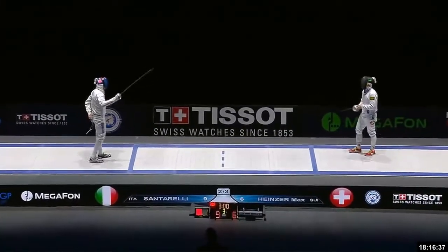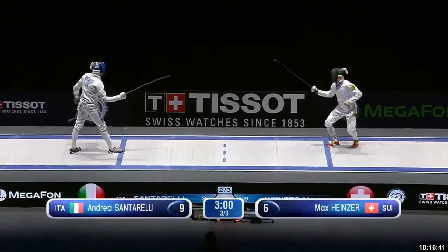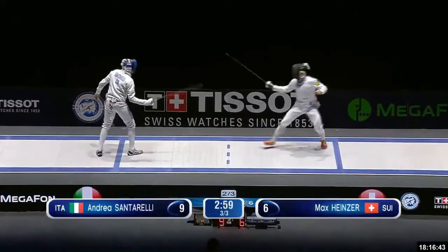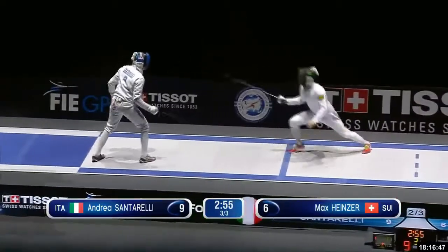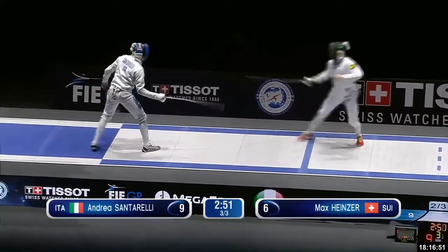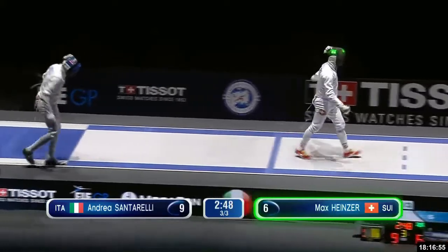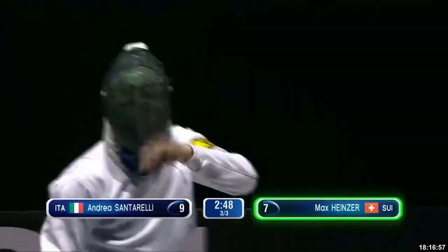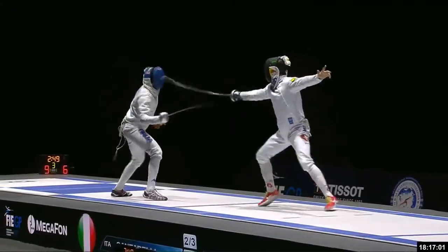Well, third and final period ready to start, and Max Heinzer facing a 3-point deficit against Andrea Santarelli. And based on what we've seen so far, it's going to be really difficult for him to get that back. Now he's dancing around, jumping from side to side on the piece. We get more of the boxer coming in, and that worked for him that time. The adjustment appeared to be, at least with the first touches, to really crank up the tempo. Here we go, just straight attack.